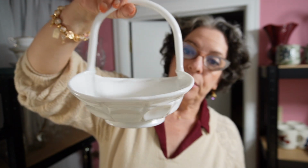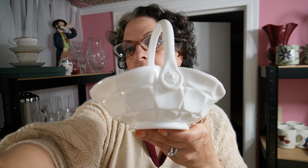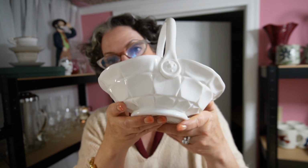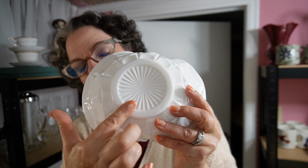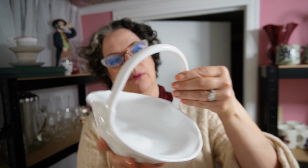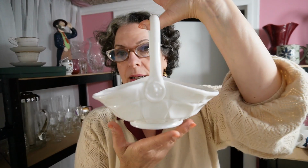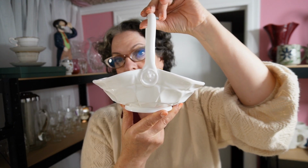It's a very, very nice piece. It's Indiana. It's not a company that is renowned for its mill glass, but nonetheless, it's a very heavy piece. It's really nice. Love the radial pattern here at the bottom. Very nice handle, nicely smooth handle. Again, perfect condition. If you collect mill glass or you're just starting on your mill glass collection, it's a good one to start with.